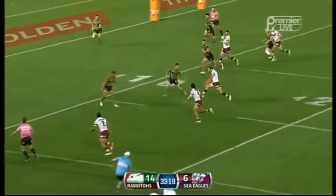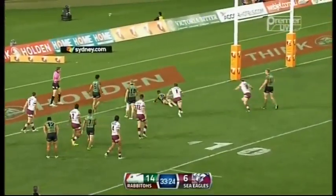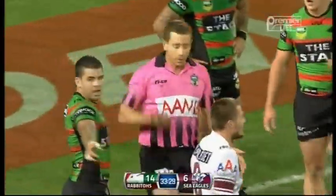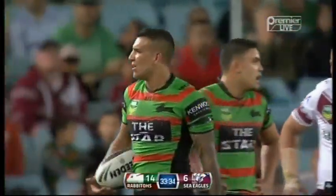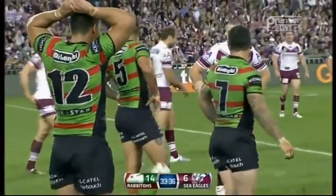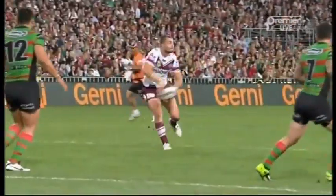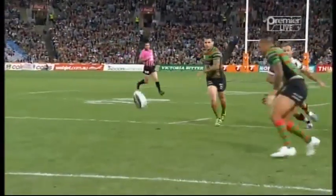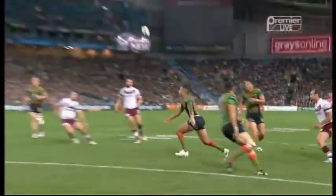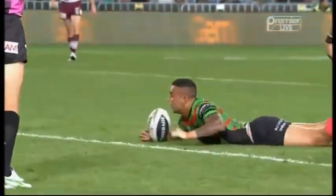And here's Foran to Brett Stewart. He puts a little kick on it. Oh, Dylan Farrell. He's gone after it and recovered, and only just recovered in time. But it's a knock-on against South. Well, poor old Dylan Farrell here under pressure. Nearly made an absolute meal of this. Nearly handed it back to Manly. Lovely work by Brett Stewart. Little kick in behind. Farrell, the ball bounces awkwardly off the knee, up, and now goes to pick it up and bobbles it again and again.